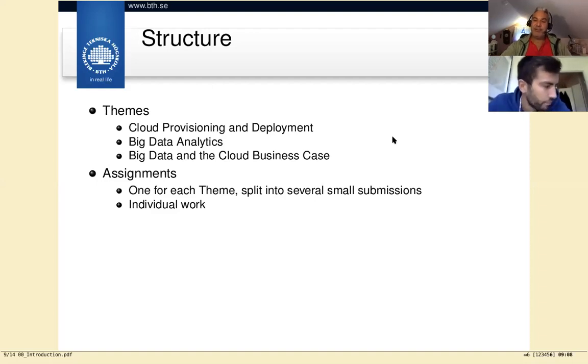Yes, please. So first I was thinking, looking into the questions in regards of the cloud business case. Usually I guess you have some expectations on how much text you would like to read, or how little text you would like to read. Are there any guidelines?